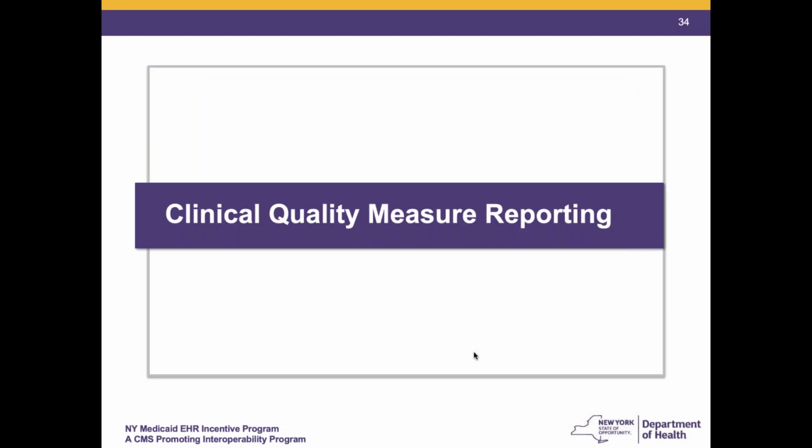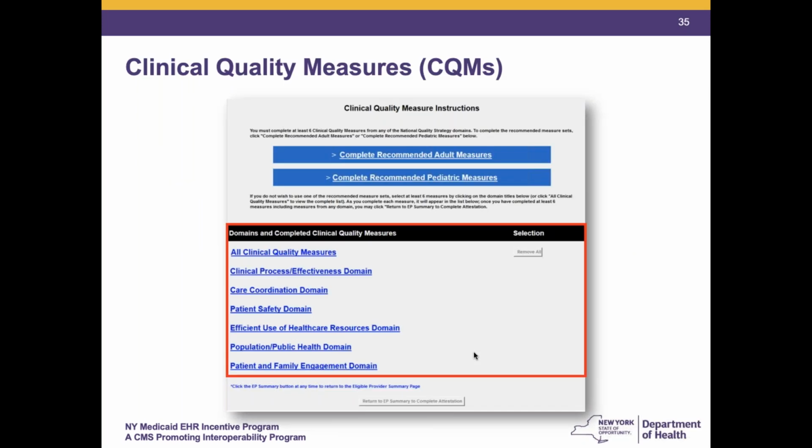Moving on, we'll talk about CQM reporting. Please note that for 2018 meaningful use, all CQM reporting will be completed in MyPath for this program. Clinical quality measures. There are 8 recommended adult measures and 8 recommended pediatric measures. We have those listed on the next couple of slides.